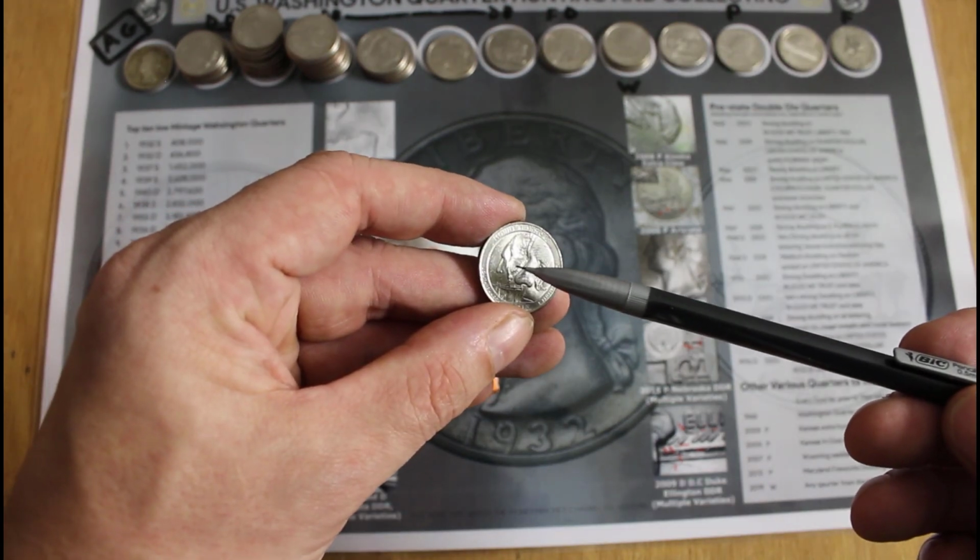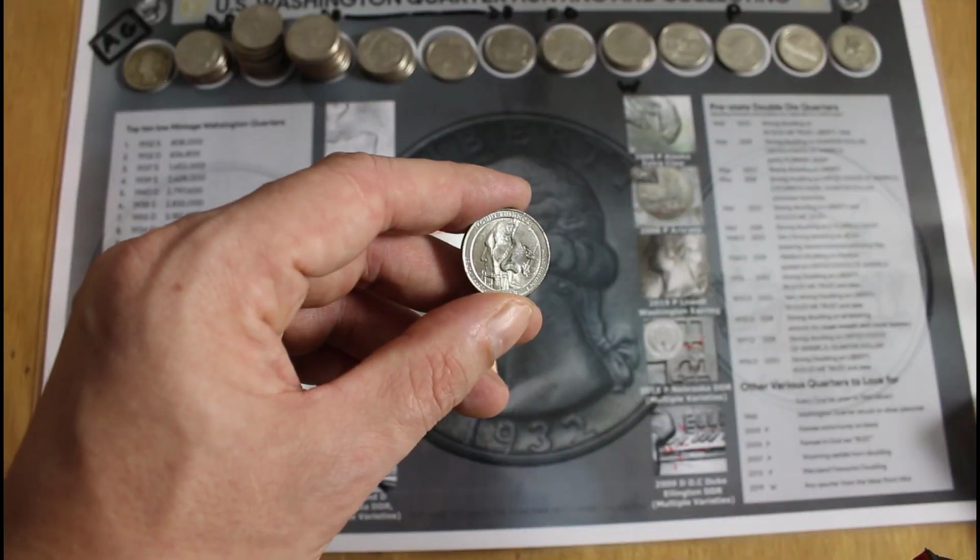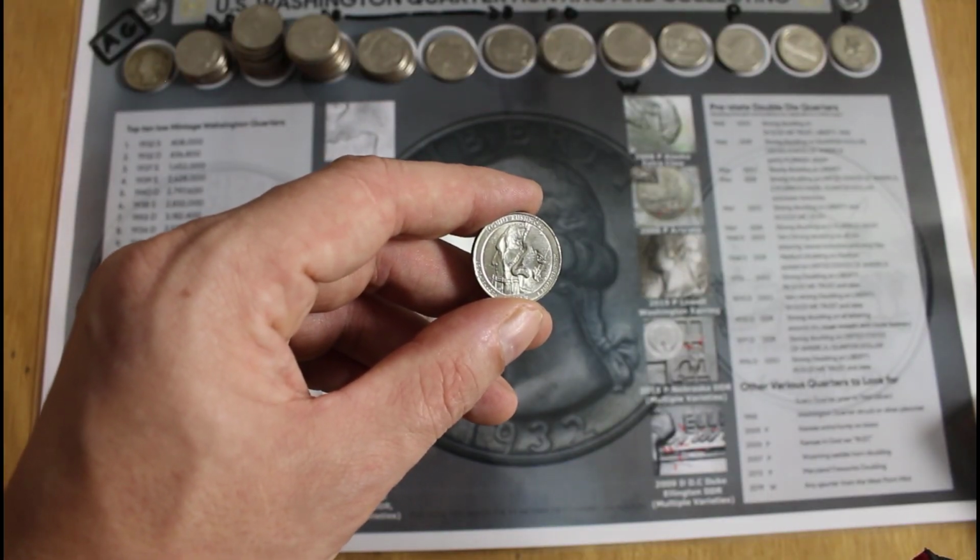The doubling is located right here in Lincoln's nose. See the doubling right here in the nose. Now, if you notice, most of all the DDRs have been from the Philadelphia Mint.